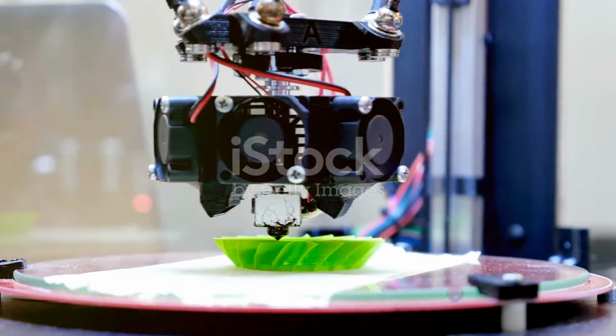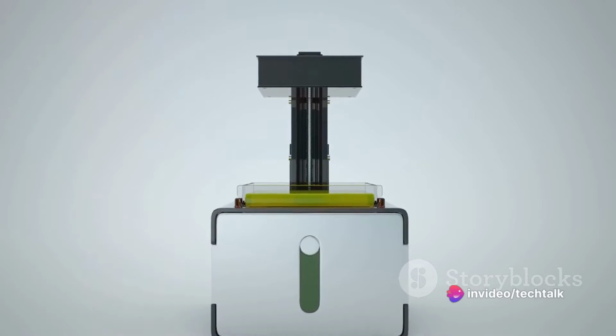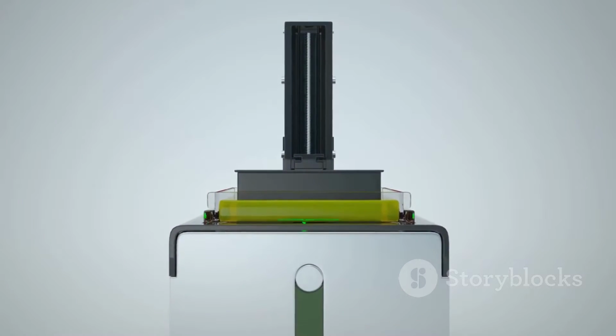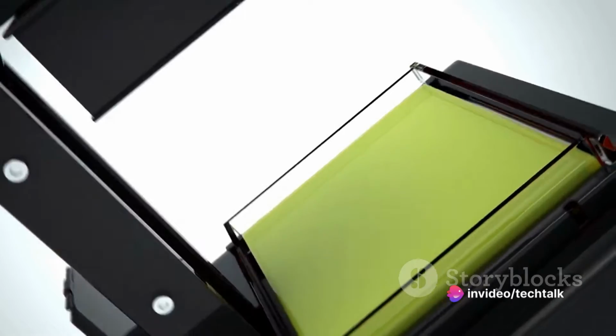But what if there was a way to speed up this process, to make it more cost-effective and flexible? What if we could create complex prototypes in just a few hours, or customize products to the exact specifications of the consumer, all at a fraction of the current cost? Well, the good news is we can, and it's all thanks to a revolutionary technology known as 3D printing.